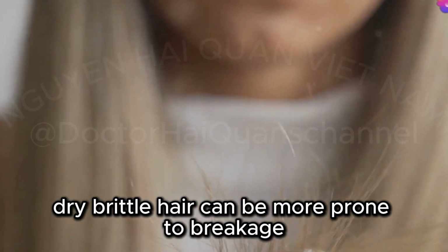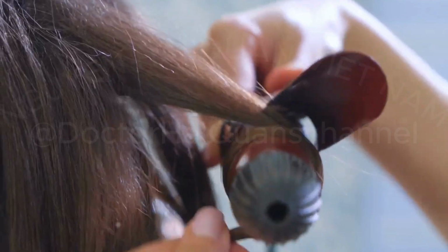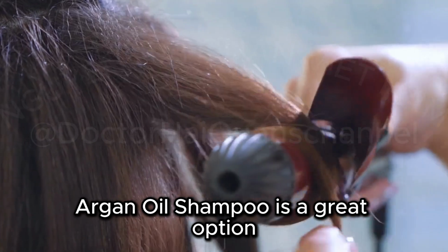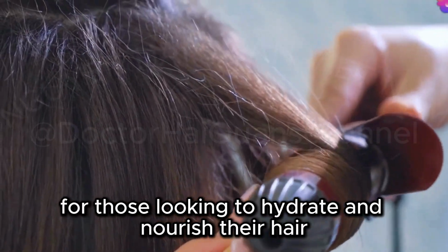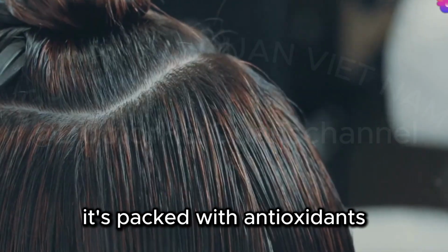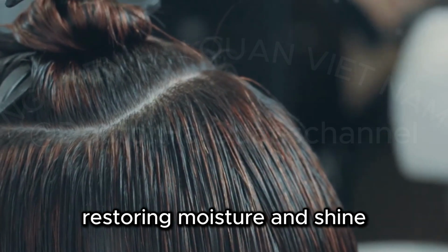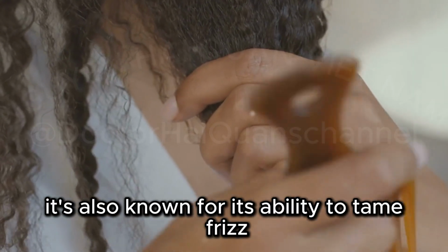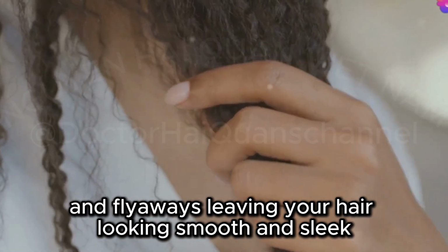Dry, brittle hair can be more prone to breakage, which can contribute to thinning hair. The Art Naturals Moroccan Argan Oil Shampoo is a great option for those looking to hydrate and nourish their hair. Argan oil is like liquid gold for your hair. It's packed with antioxidants and fatty acids that penetrate the hair shaft, restoring moisture and shine. It's also known for its ability to tame frizz and flyaways, leaving your hair looking smooth and sleek.